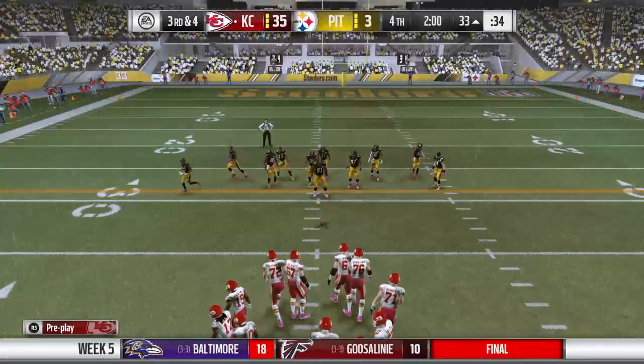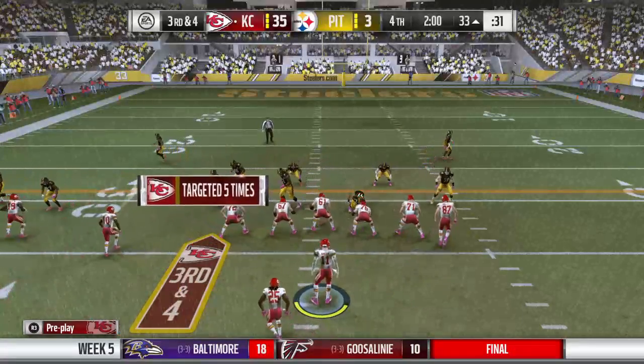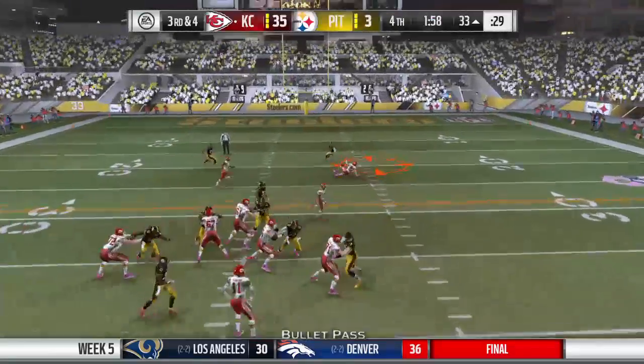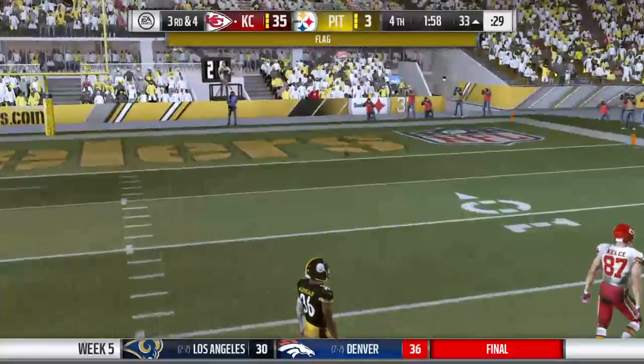So the Chiefs in possession of the ball as we welcome you back. They've got a third down now as they look for one more first down to help salt this one away. Hard throw, incomplete.